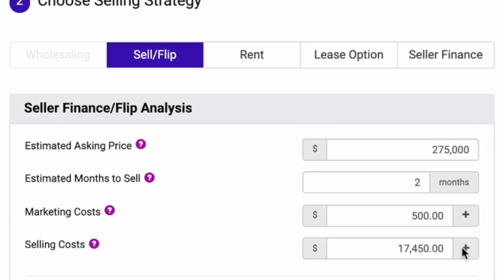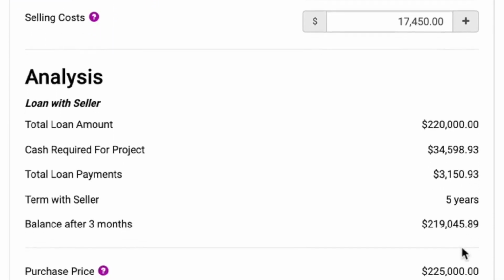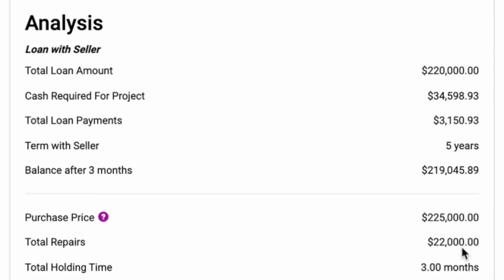Now we can actually analyze how we did on this project. So you can see the total loan amount here at the top, $220. Cash required for the project is going to be $34,000. Keep in mind, we have a down payment, we have our repairs, we're going to have closing. We have a lot of expenses over here that's going to take cash out of your pocket. So right over $34,000.